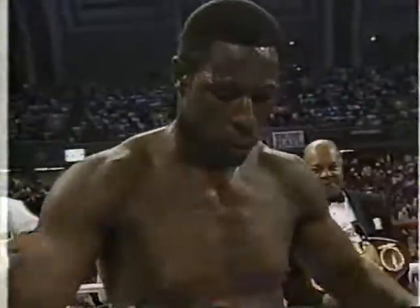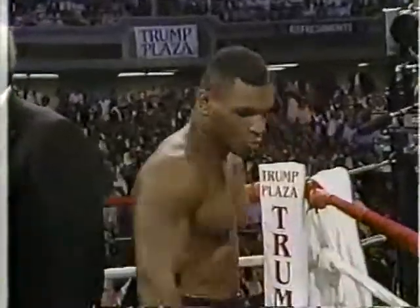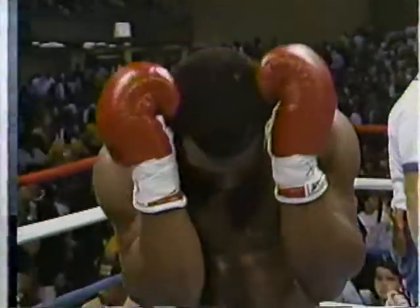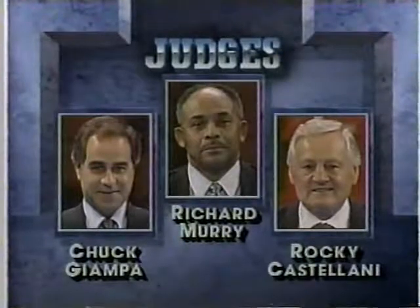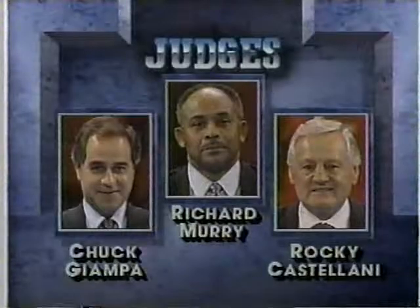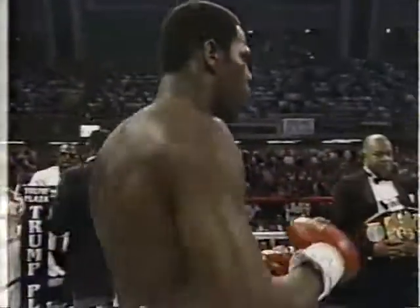The bout is governed by the rules and regulations of the World Boxing Association, represented by Dr. Elias Cordova and James J. Biz. It is also sanctioned by the International Boxing Federation, President Robert W. Lee, and the World Boxing Council, President Jose Suleiman. The 3 judges selected by the New Jersey State Athletic Control Board for this bout are Rocky Castellani, Chuck Giampa, and Richard F. Murray. Chief physician at ringside, Dr. Frank B. Doggett. Also in attendance, Dr. Eric Wormser and Dr. Charles Wilson.